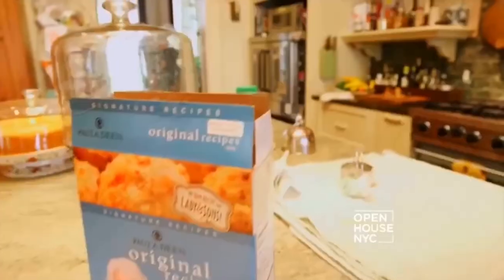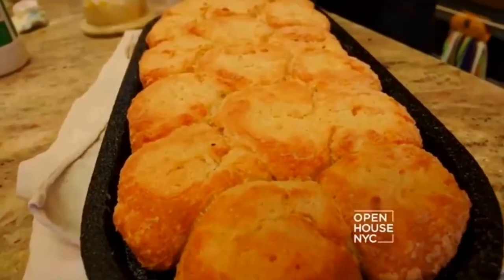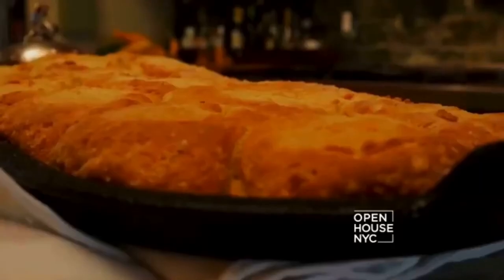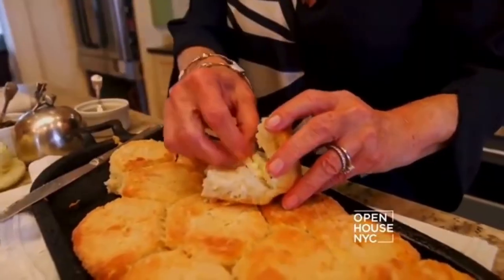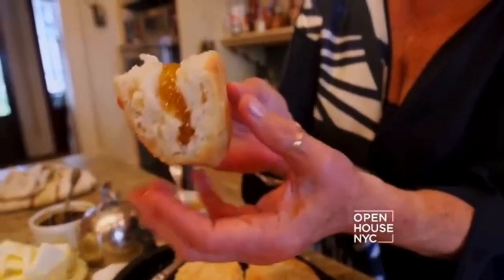So let's check the goats, y'all. I think they should be ready. And they are. Look at that. Now that's a biscuit coming in today and visiting with me, and I think that you need to try those.